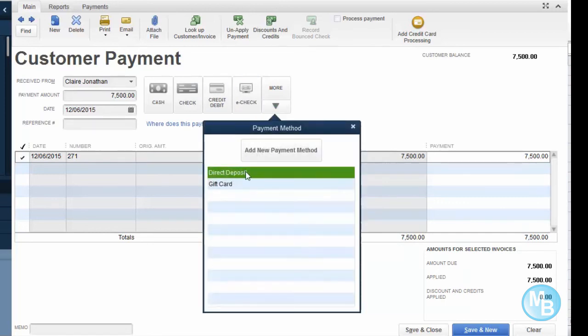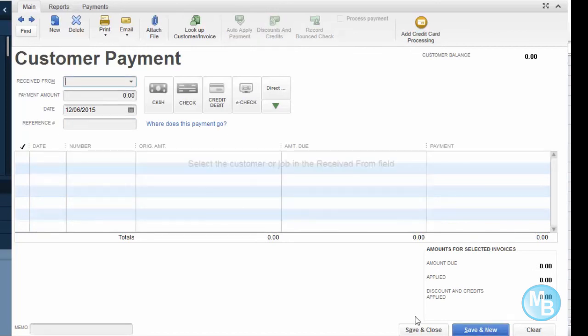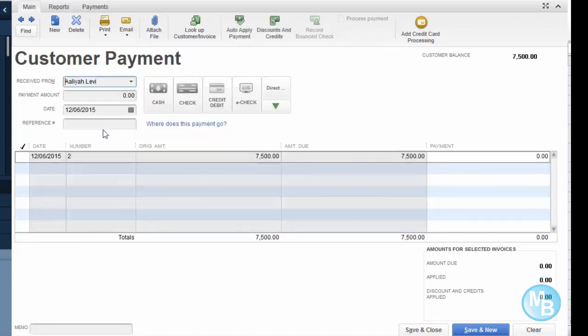So if we select direct deposit, you will see this transaction as direct deposit. You can do a receipt. Let's say we're going to use 2001. Well, let's use 2 for this one because we did not enter a receipt number for the previous transaction. I'm going to select save and new. And we're going to move on to Aaliyah Levy. Or Levi.